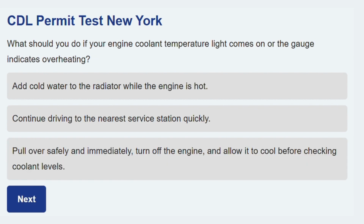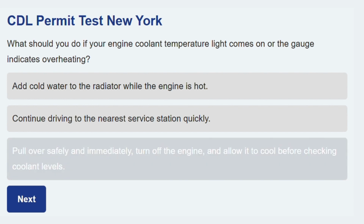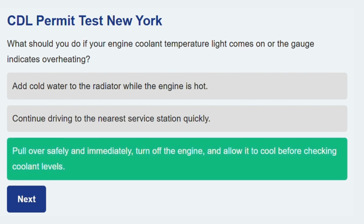What's after this? What should you do if your engine coolant temperature light comes on or the gauge indicates overheating? Pull over safely and immediately, turn off the engine, and allow it to cool before checking coolant levels. Ignoring overheating can cause severe engine damage.